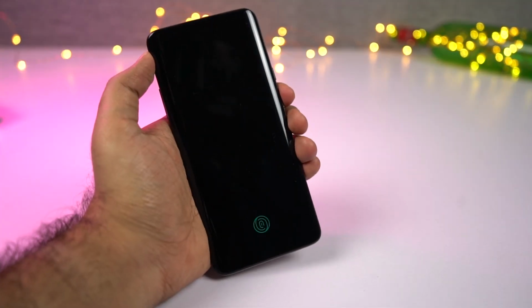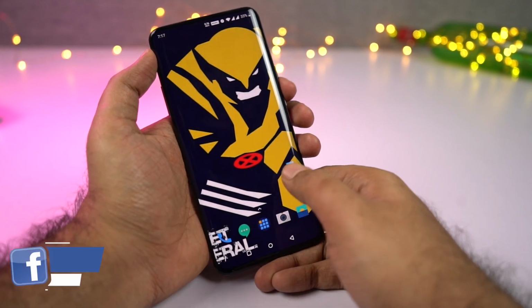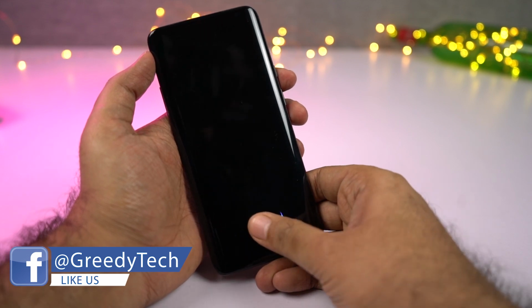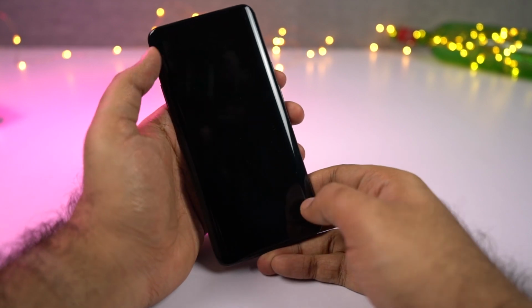Now the next best thing about this phone is its in-display fingerprint scanner. Just like the previous generation, even this phone has an in-display fingerprint scanner, but now it is super fast. It is definitely faster than the OnePlus 6T, and it is the fastest in-display fingerprint scanner I have ever used so far. So here's a quick sample.